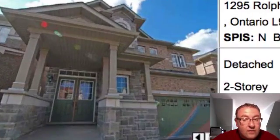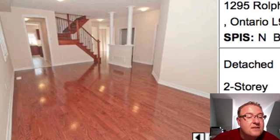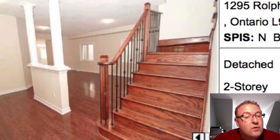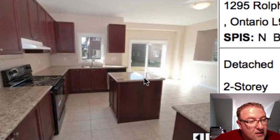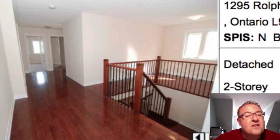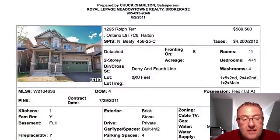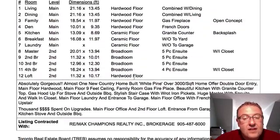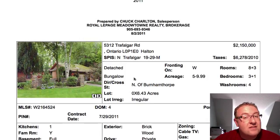589.5 is this one here on Rolfe Terrace. And so we're looking at 4-bedroom, 4-washroom, and so that's 3 bathrooms upstairs, brick and stone on the outside. Looks like there may be a butler's pantry through here, and hardwood floors, hardwood staircase, iron pickets, upgraded countertop. Open to the family room, double sinks here, open landing where you could put an office. So nice features here. I don't know how big the lot is. They put 0 by 0, and certainly on the other side of 3,000 square feet. Again, nice price for that amount of size.